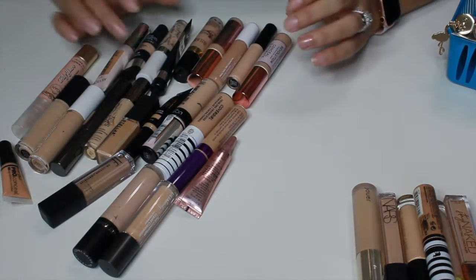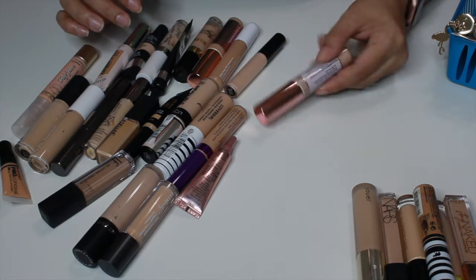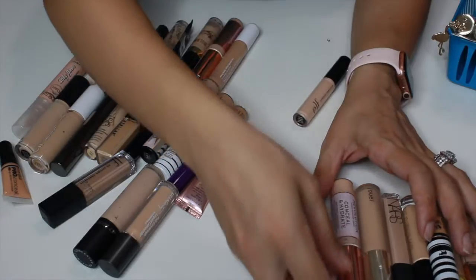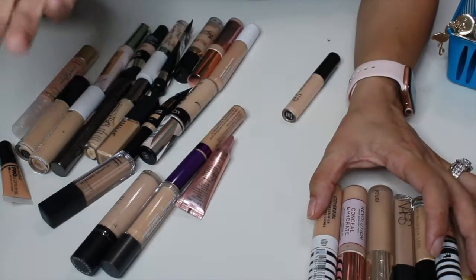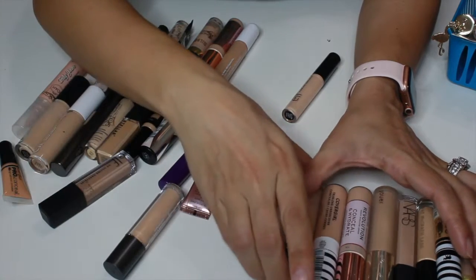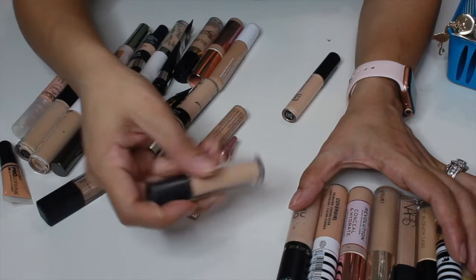There's a lot in here that I also do really still like, and then we'll go ahead and pull these in. I do really like the Revolution Conceal and Hydrate CoverGirl True Blend Undercover Concealer. I do really like the Dose of Colors. I do really like this one. I like, but it's old. I have to declutter this one.